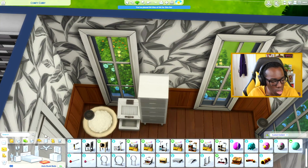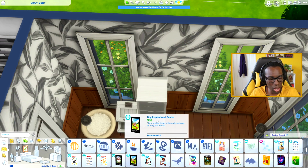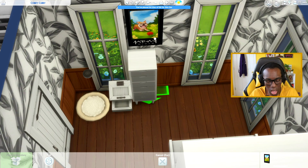Recolor this to white. Get some paintings. And I wish we had more selections for paintings from Tiny Living. I would love more posters. That'd be kind of nice to have. Oh, this looks so cute.